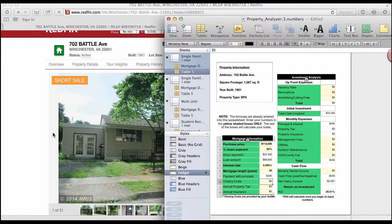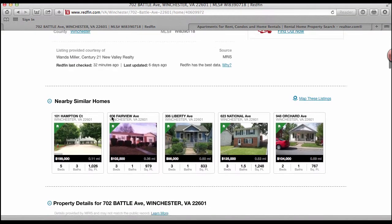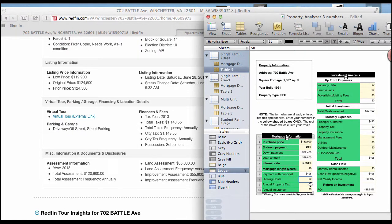Annual property tax. Let's see, if we go back down here, what was it? Annual property tax, $1148.55. Come back over here and put that in. $1148.55. Annual insurance, I'm going to say it's about $300 just from my own experience. Vacancy rate, I'm going to come back to that in a minute.